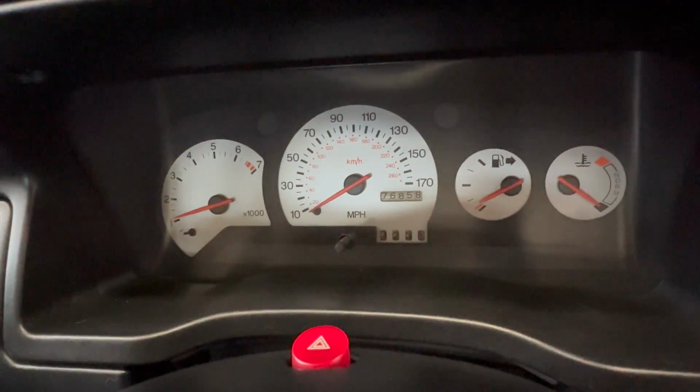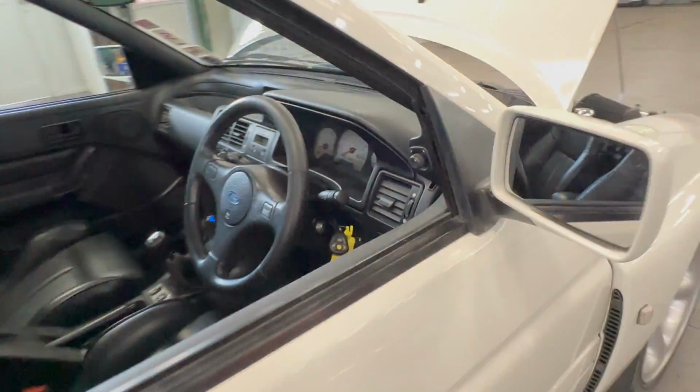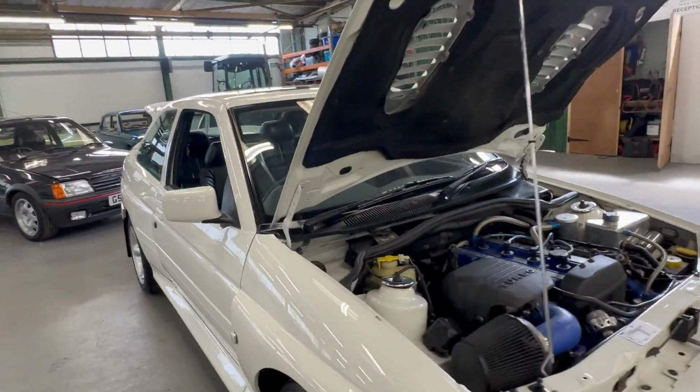Warning lights are all out. Car's stone cold there. Idling exactly where it should. Like I say, any questions, please let us know. Thank you.